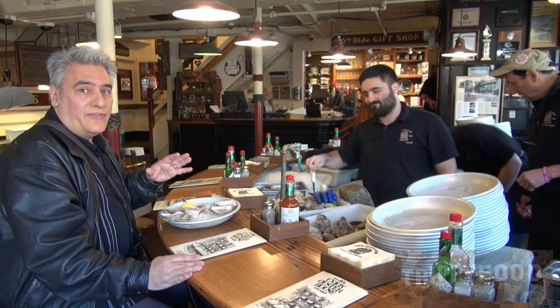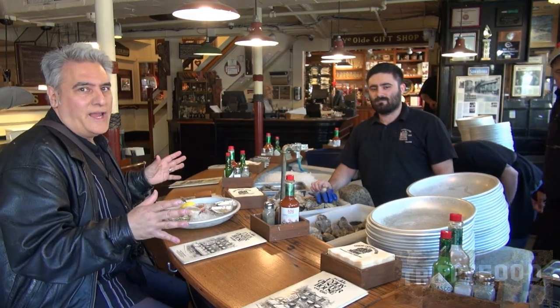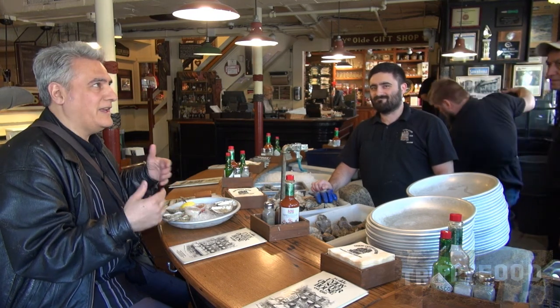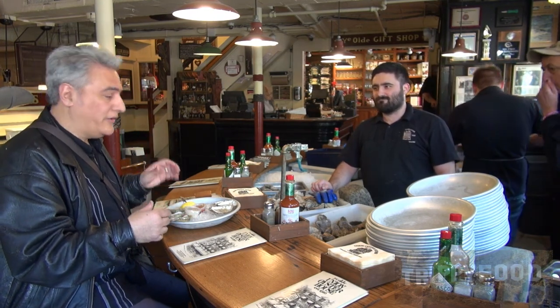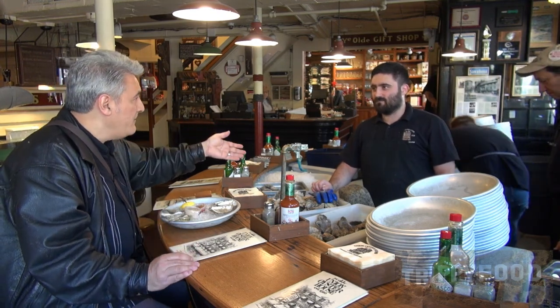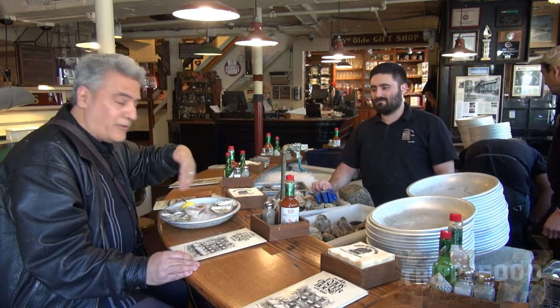So right now, we're at the Daniel Webster Bar, and this is so named because statesman Daniel Webster spent a lot of time here. Apparently he would eat many orders of oysters, so we decided we were going to get some of the local oysters. And what's your name? Nick. Nick. So Nick's going to tell us what we're actually eating here.